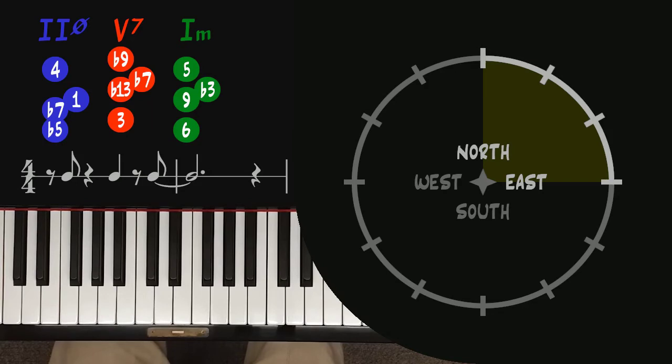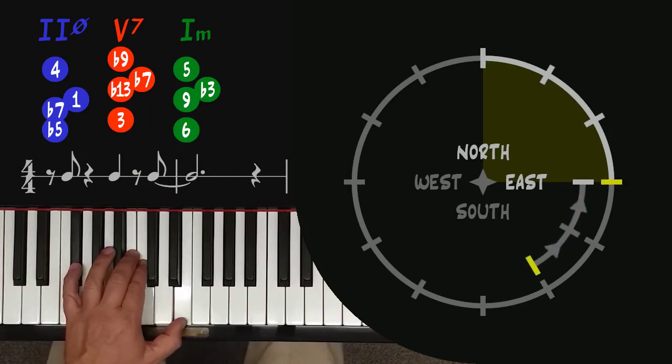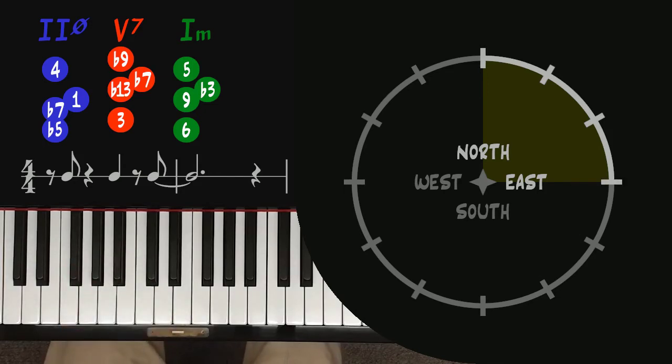Now we will get back to A minor and check if we still can play the cadence in that key 4 times in a row. And back again to D minor for 4 more times.